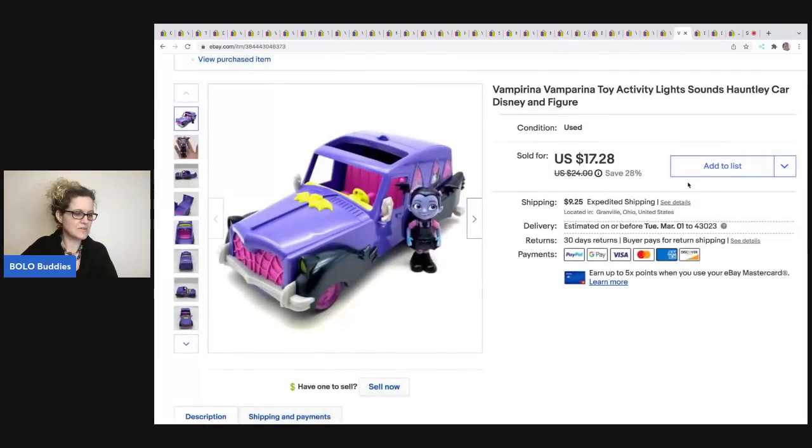It's got lights and sounds. I got this at a garage sale for $1, sold it for $15. The buyer was all in for $27.92.